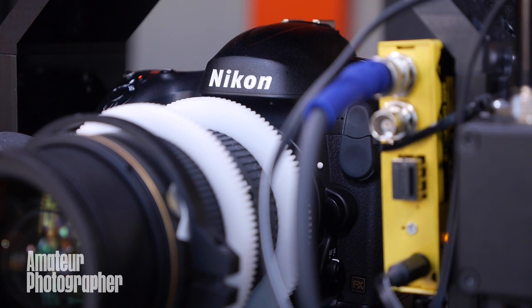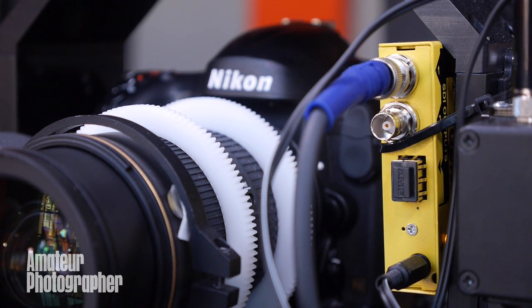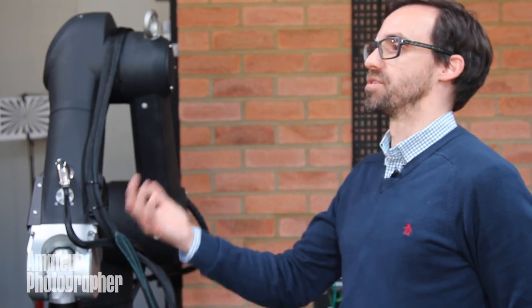The only thing that we've had to do to integrate this into our broadcast infrastructure is to put on an HDMI to HD-SDI converter that also does frame synchronization, so then the camera feed becomes timed to the rest of the broadcast infrastructure.